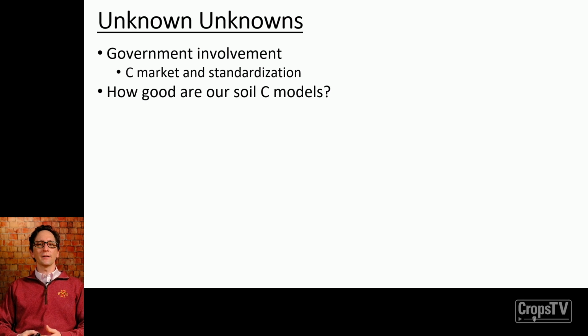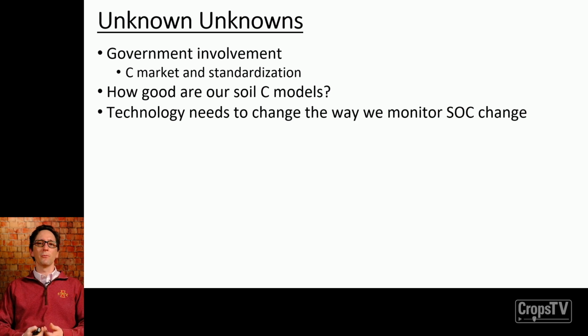The question for scientists is, how good are our soil carbon models? It'd be better to minimize soil sampling and use modeling and maybe some proximal sensors that I'll talk about with the technology, which measure soil carbon without measuring them, so to speak. However, the technology is not there at this time to do that, and we still need to collect samples and analyze them the old-fashioned way that I've talked about in this talk.